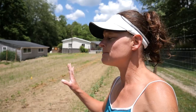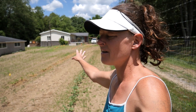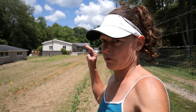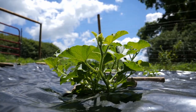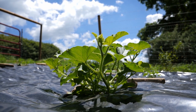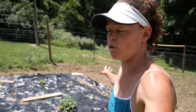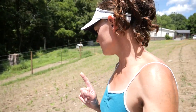And in fact, tomatoes that are furthest down closer to the house are doing the poorest. And I think that soil, or whatever you want to call it, down there is just the worst. Melons are looking pretty good. I'm actually really happy with how they're growing. I suspect that for some reason there is slightly better soil down here. Kind of noticed that when we were planting these. I'm not sure why that is, but it seems to be the case.